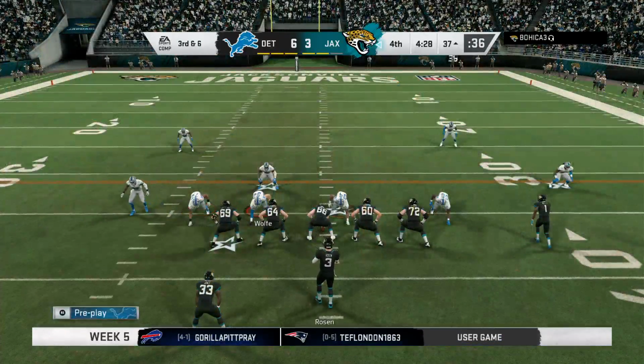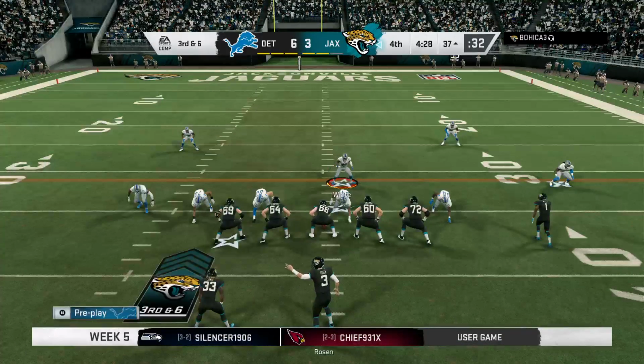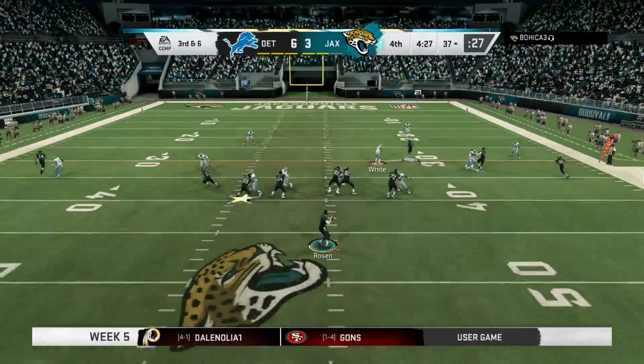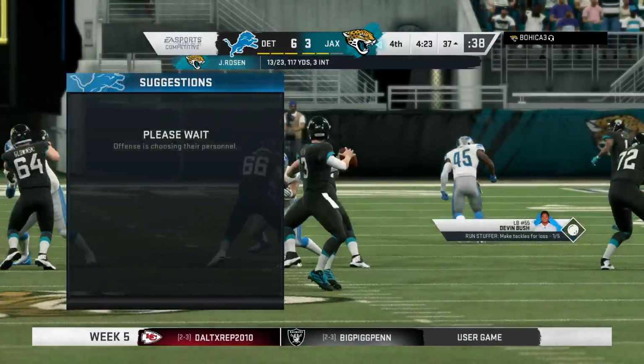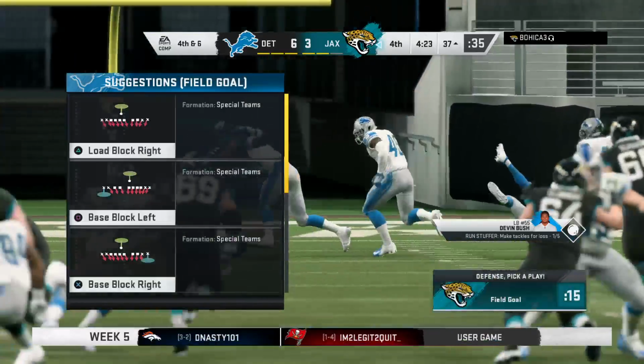7th play of the drive upcoming here on 3rd and 6. Watch the safety creep. Rosen to throw again. And that'll be incomplete. Now, they took their shot all right, but it comes up empty, and it's 4th down.